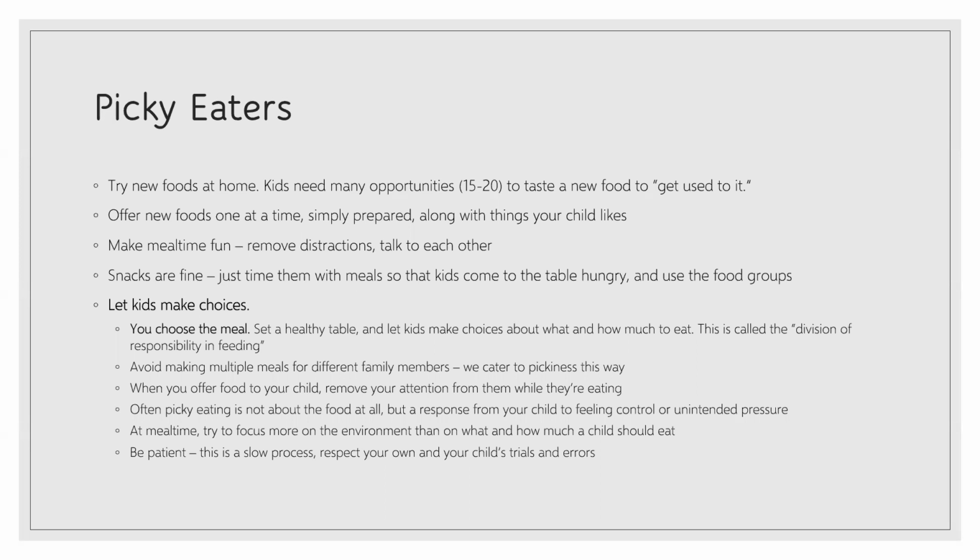So when they say they're full, respect that, and understand in your head, if you feel like they haven't eaten enough, know that you're going to offer another snack in 2 to 3 hours that's made up of healthy foods, so your child will have a way to make up for some of that nutrition he or she may have lost.